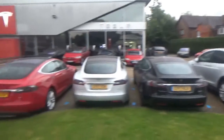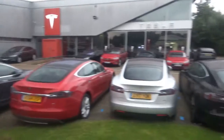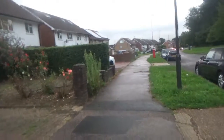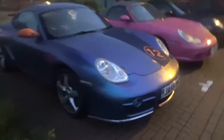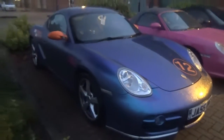So we've now arrived at Tesla, and we're just going along a load of dealerships and just seeing what's around. And this one, we just happened to drive past this. Puddle. You guys see what we're looking at yet? I don't know if you guys can see this, but this Porsche has a very weird tint to it.